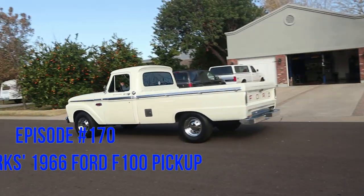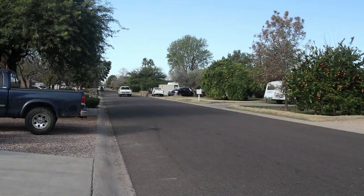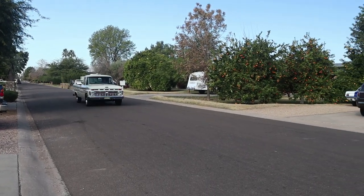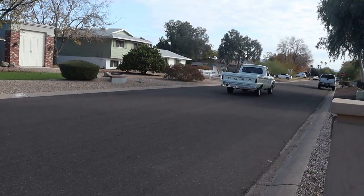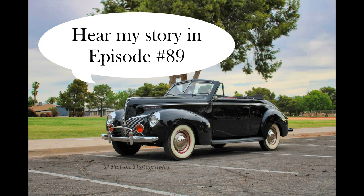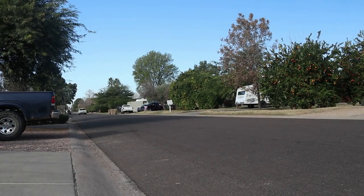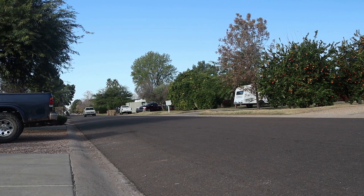Today we're bringing you another awesome vehicle from the Phoenix area. You may remember Brian Parks, a retired firefighter who's had collector cars most of his life. Last year in June, we featured Brian's stunning 1940 Mercury 8 convertible in episode number 89. At the time, we also spotted this super cool 1966 Ford F100 in his garage.